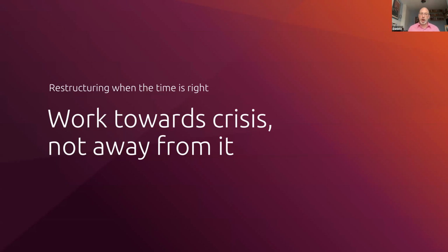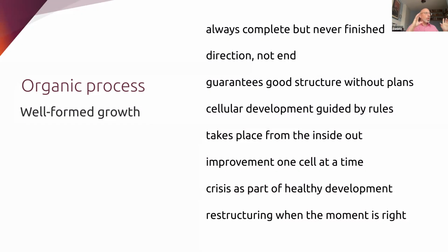So don't avoid crisis, let it build up, let it become really obvious until it's no longer bearable. And then you have a simple operation that you can do that will establish a new and better order with this act of reorganization. So these are our principles for organic, well-formed growth, that our documentation should aspire to be: always complete but never finished. It has a direction, but we don't know its end. We can guarantee good structure without plans. We want cellular development guided by rules that takes place from the inside and works outwards. It improves one tiny little cell at a time. We accept crisis as part of healthy development, and we only try to restructure when the moment is right for it.